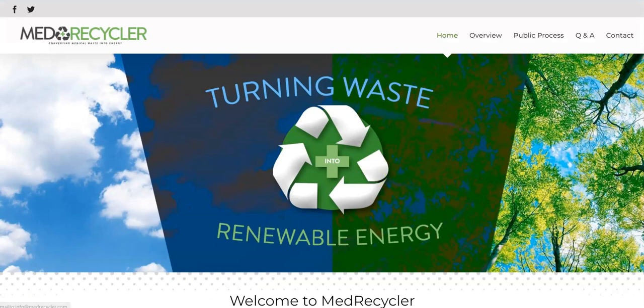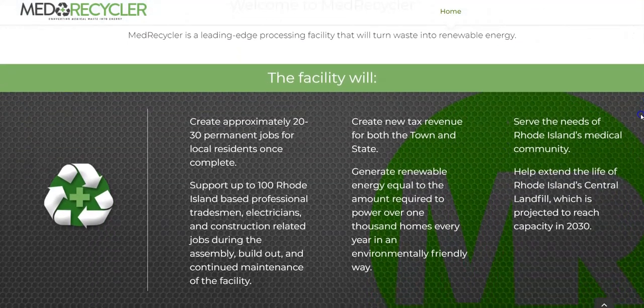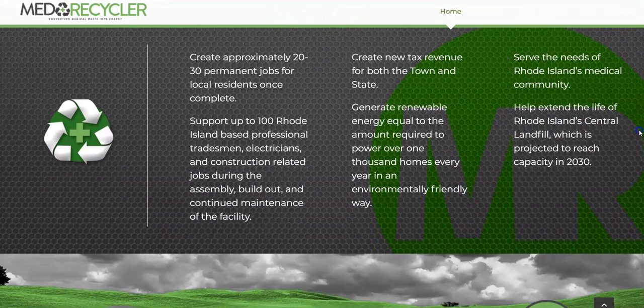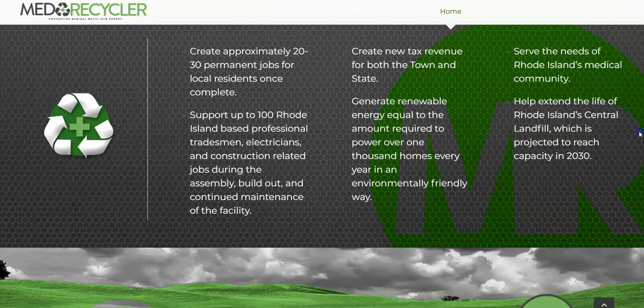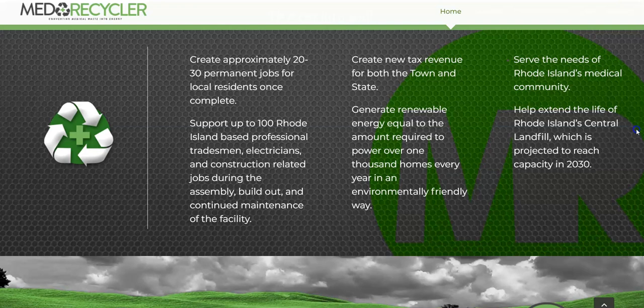Okay, and their last one is Med Recycler, and it says turning waste into renewable energy. And it talks about their facility, and it says their facility will create approximately 20 to 30 permanent jobs for local residents once complete, support up to 100 Rhode Island-based professionals, tradesmen, electricians, and construction-related jobs during the assembly, build-out, and continued maintenance of the facility, create new tax revenue for both town and state, generate renewable energy equal to the amount required to power over 1,000 homes each year in an environmentally friendly way, serve the need of Rhode Island's medical community, also help extend the life of Rhode Island's central landfill, which is projected to reach capacity in 2030.